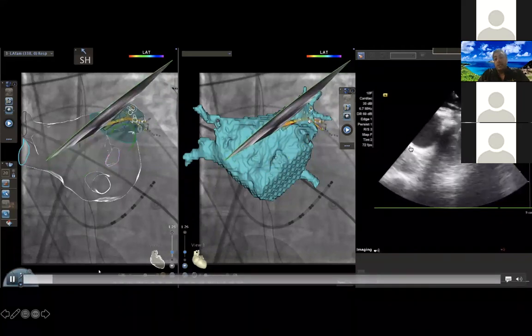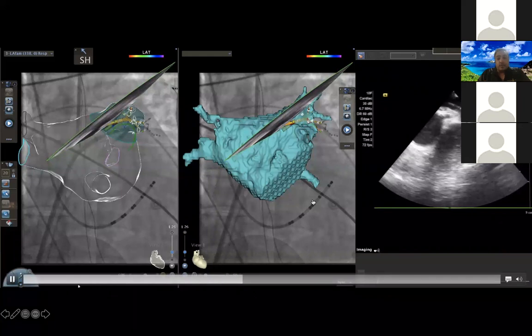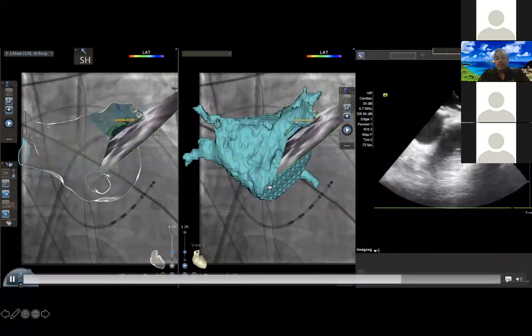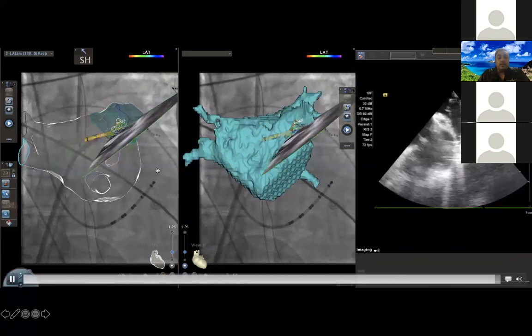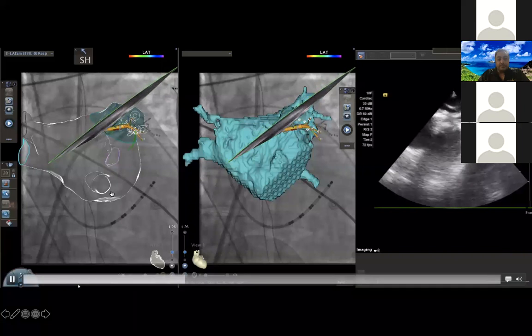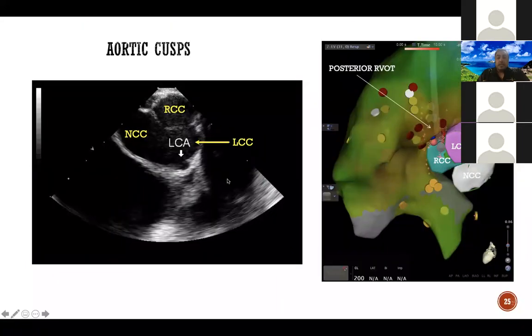And of course, more and more people are starting to use ICE for left atrial appendage occlusion. I think 3D ICE will probably make that even easier. But even with our current tools, visualization of the appendage is really quite achievable. The cusps are another really important structure that you can visualize beautifully with ICE.